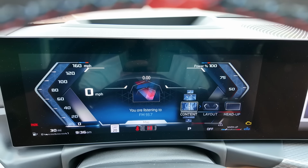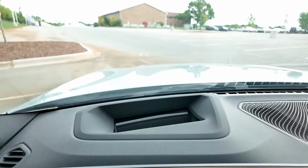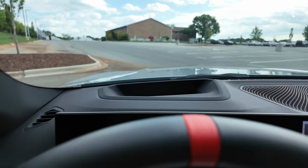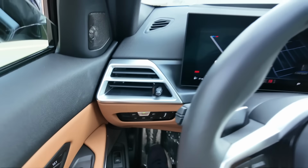And then you can also change the layout too. So you have 3 different settings that you can go into. And the last one is for the head-up display, where you have a few settings just depending again on what you need to see. So very easy to go through. You have a good bit that you can monitor. Now on the left side of the headlight adjustment, you get 1 air vent.